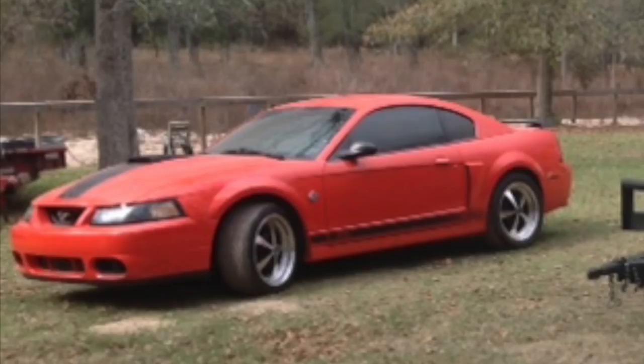There was a guy who had a 2004 Competition Orange Mach 1 Mustang, and he really liked this car. Deep down, he always wanted a Terminator, but he made the Mach 1 do. He even Terminator swapped it. He put a lot of work and money into this car, but he just said that no matter what, he just kept wanting a Terminator, especially a Competition Orange Terminator.